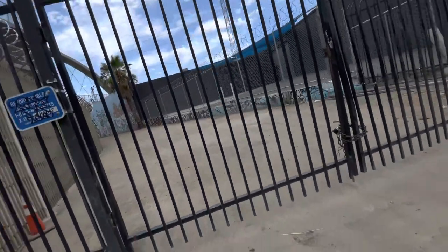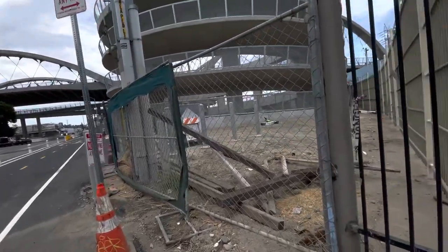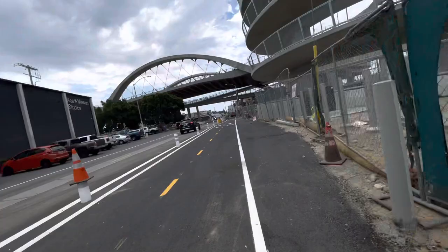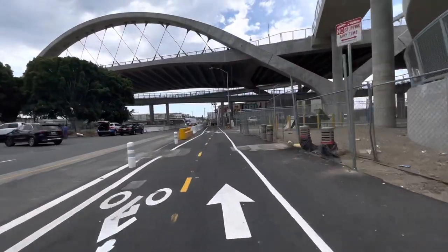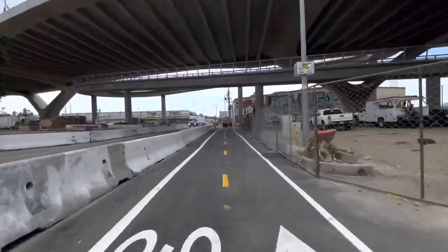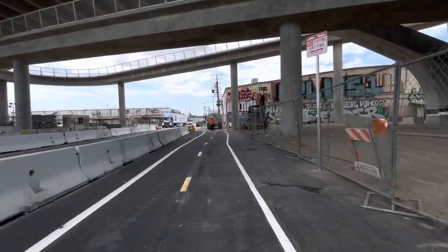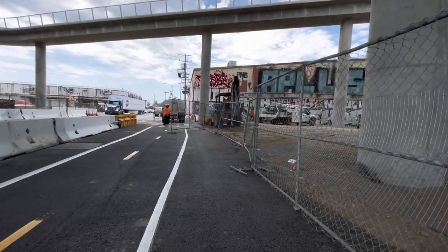Great way to spend your money, huh? Taxpayer dollars. Excellent. Just piss it all away. Now what I'm going to do, what I'll do is I'll go back. See, why would you put this nice bridge here? Foolish, isn't it?